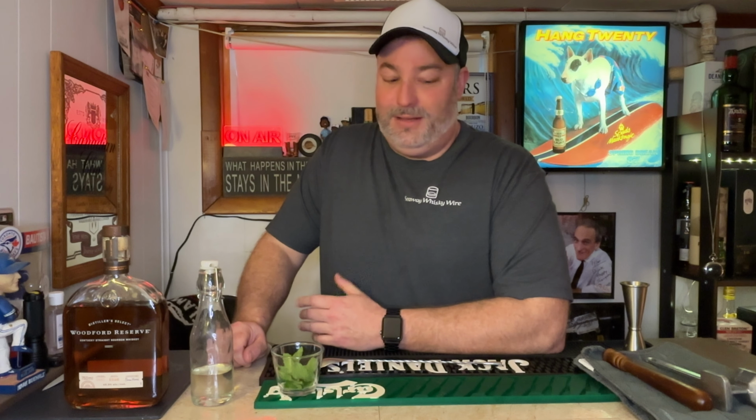And honestly, it's a great drink and very, very simple to make. You only really need 3 ingredients along with ice. So what are you going to need? You're going to need a julep cup. And what a julep cup is, is just a stainless steel cup that's left in the freezer for a couple of hours to chill out there.